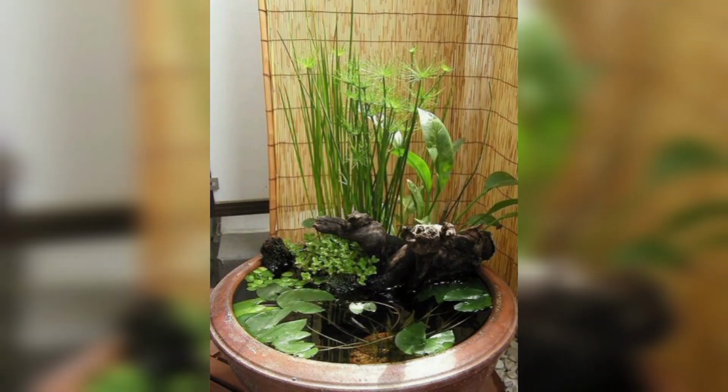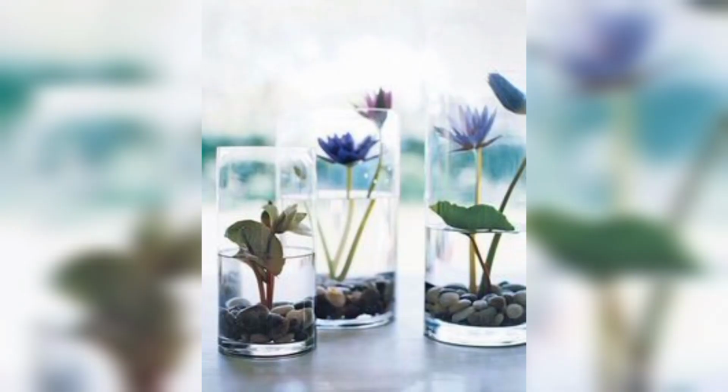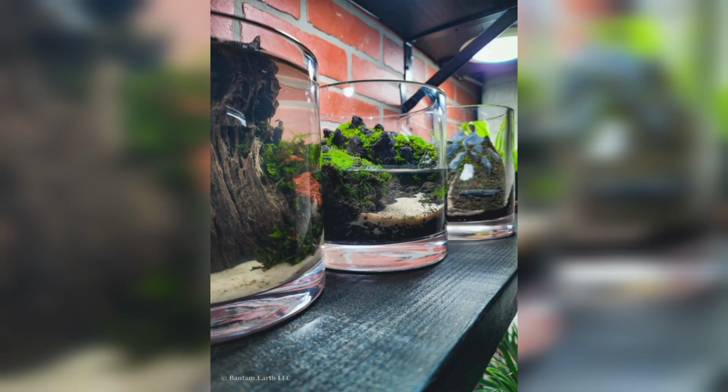Vertical gardens. Utilize wall space by installing vertical gardens or wall mounted planters. This not only adds greenery but also saves floor space. Hanging plants. Use hanging planters or macrame plant hangers to suspend plants from the ceiling or hooks. This adds visual interest and saves space.